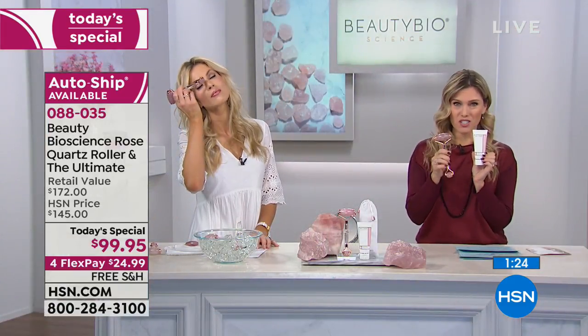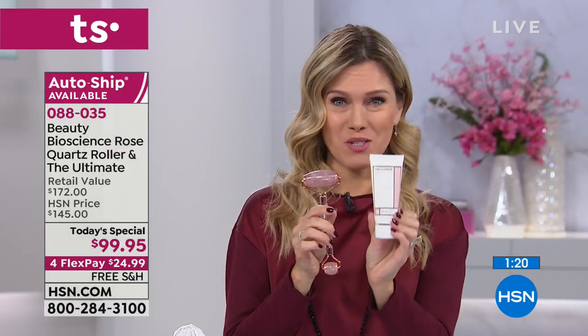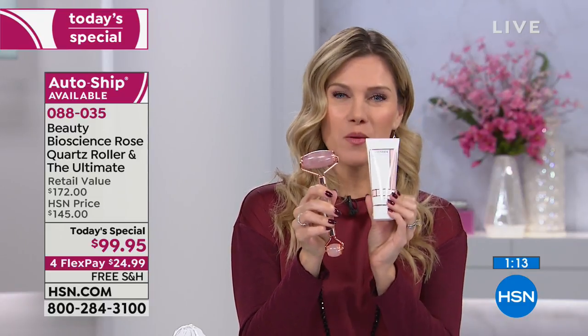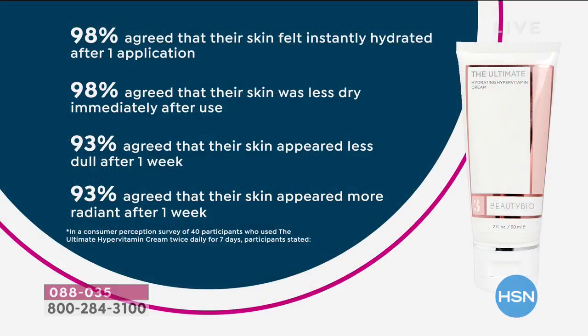Mm-hmm. And also, I forgot to mention that the Ultimate, which is their number one best-selling moisturizer, is in a 2-ounce bottle. It's the biggest bottle I've ever seen. And you are also getting, this is the power of harnessing nature and the power of one of the most award-winning skincare lines around the globe, bringing you results, bringing you an opportunity that no one else has. This is an exclusive opportunity here. It's our best buy of the day.